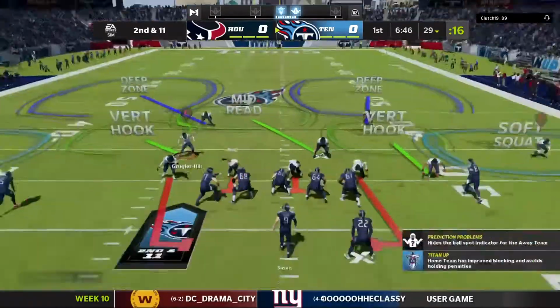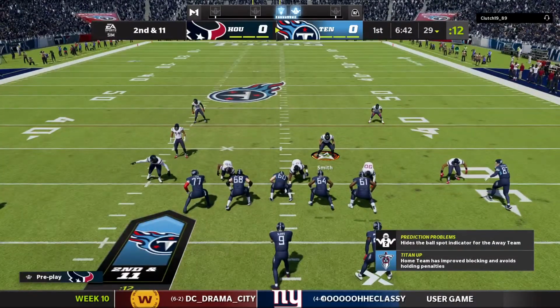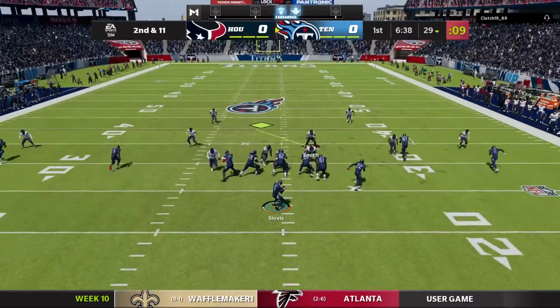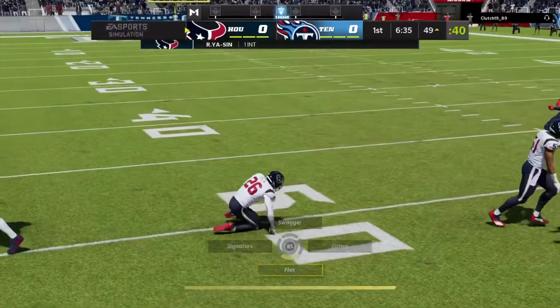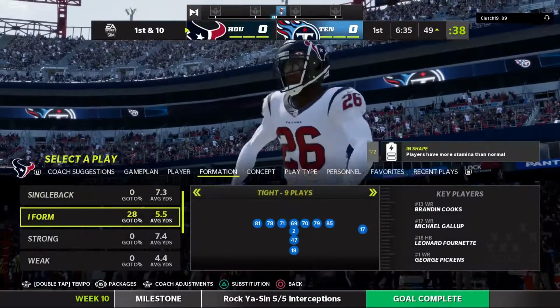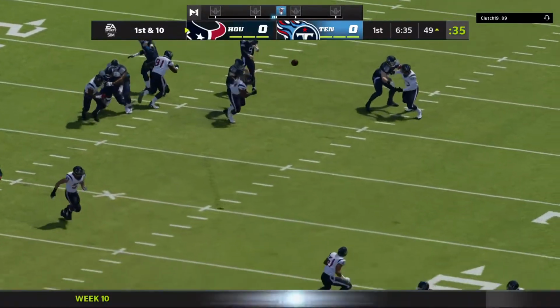After the loss to start out, here's 2nd and 11. They'll look to throw. Oh, that's into a sea of bodies, and it's intercepted. Picked off by Rock Ya-Sin. Defensively that time, they were in zone coverage. As a rookie QB, what lesson can you learn there?